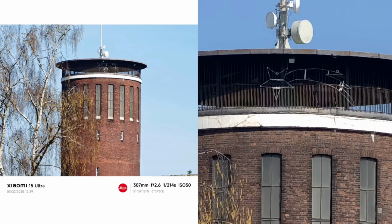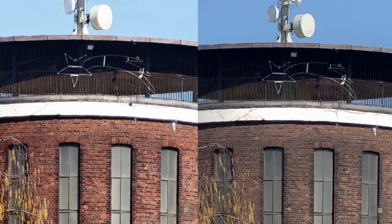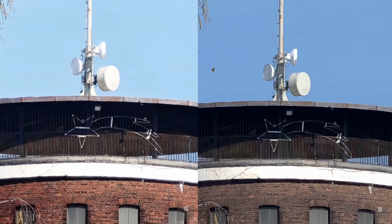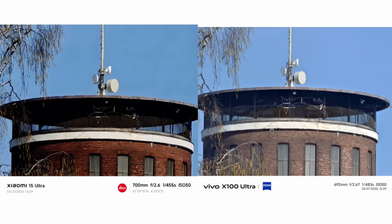300 millimeter roughly, which is 13.2 times zoom on both. And you can see that, yeah, in terms of detail levels, is there a difference? I think there's a color difference, there's a contrast difference, but in terms of detail, they're very, very similar there. Let's zoom in even further, 700. So this is, what is it? 20 times zoom, I think.